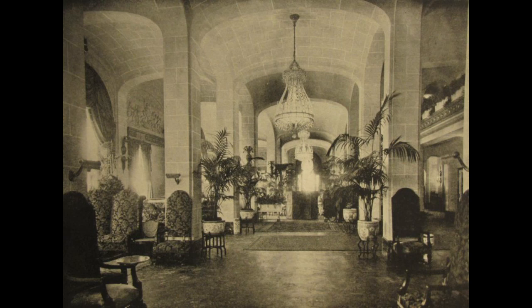The lobby of the Vanderbilt Hotel was interesting in its day because it was not as ornate and regal as a lot of the other hotel lobbies of the time. From the beginning, the plan was to cater as much to the permanent residents as to the transient ones.